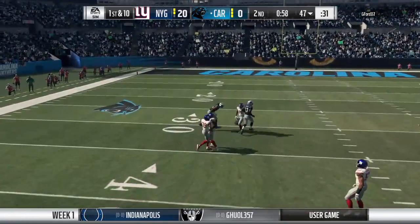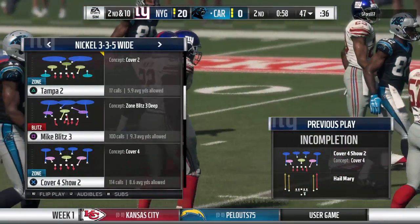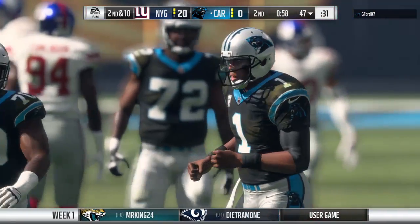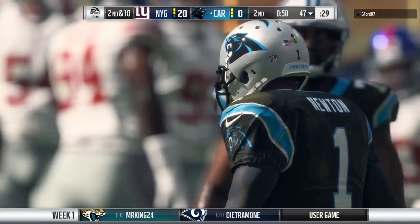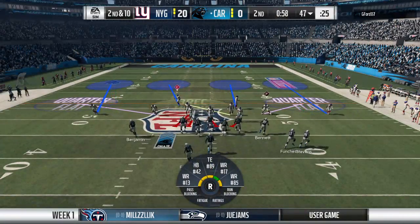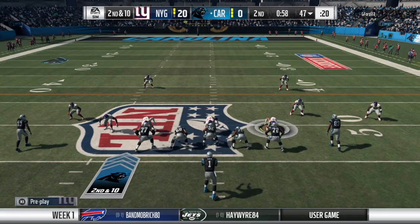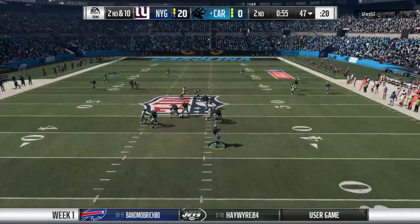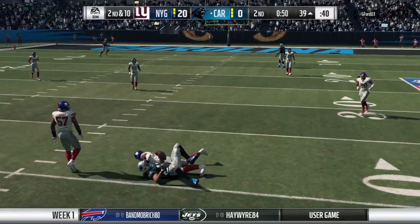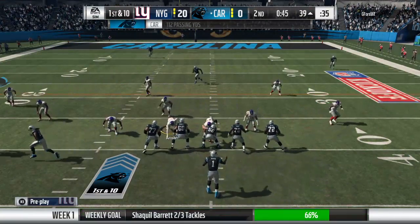Throwing is Newton. And an incomplete pass. That'll stop the clock here with just under a minute to play in half number 1. He was looking for the connection with Devin Funchess. And it's second down. To throw again. Newton. Escaping the pressure right. And he comes back with one complete. And he's brought down. A Carolina first, Newton to Benjamin.